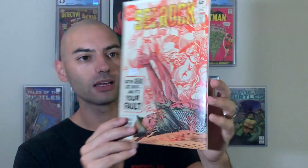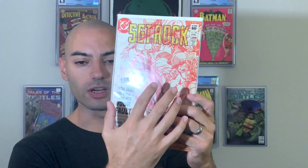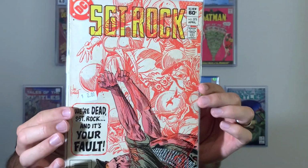Oh no. And then the last Sergeant Rock book that I picked up, I thought this was the coolest cover of them all, and I couldn't believe I grabbed it for $2. This is issue 375. Sergeant Rock, Joe Kubert on there. Look at this. Look at that cover, man. Like, he's down here fighting these ghosts of the dead soldiers from the past. Guys, that is just amazing. And I love this old school DC logo. That's probably my favorite DC logo.